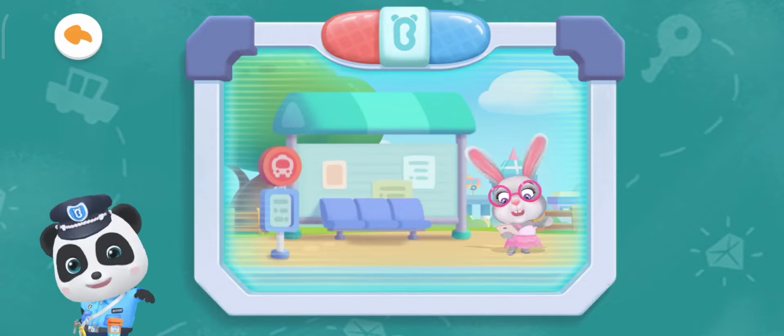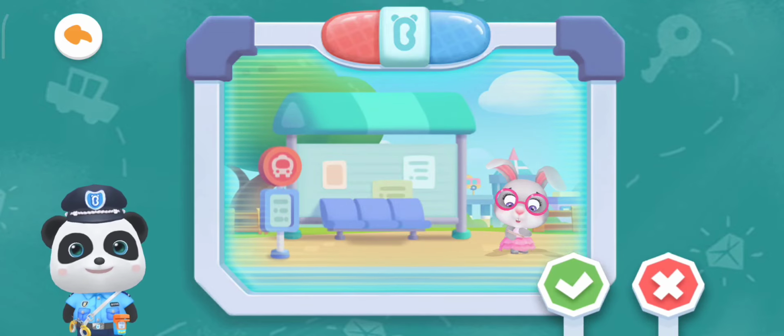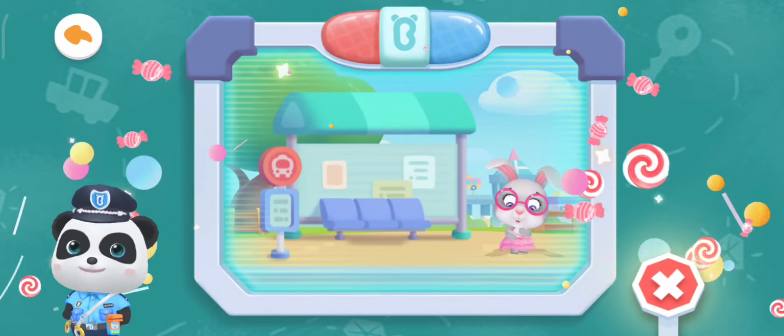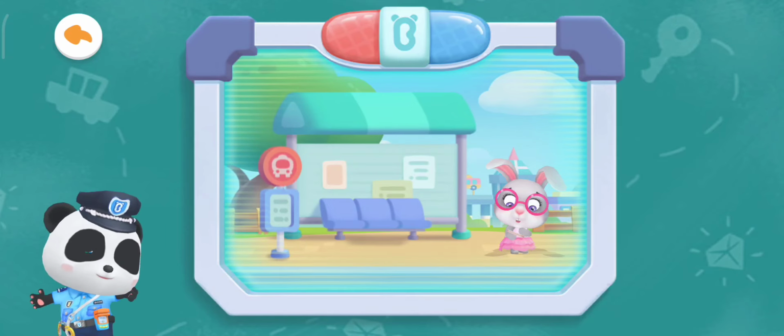Is it right for Bunny to randomly place her belongings in a crowded place? Think it over. Excellent. Take care of your belongings when you go out. Don't leave a chance for the thief.